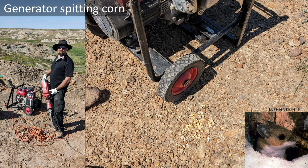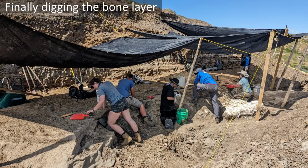One thing that happened early in the season is the jackhammer was working fine, but the generator made some funny noises. And I noticed that when we were moving all of our equipment out of the garage, there was corn on the ground, and I didn't quite know why. And apparently a mouse had decided it was going to store all of this corn inside the generator. So the generator was spitting out corn for a while at the beginning of the field season. It seemed to be okay, but there's a mouse that doesn't have a winter store of food somewhere in the garage. I hope he stashed it somewhere else.